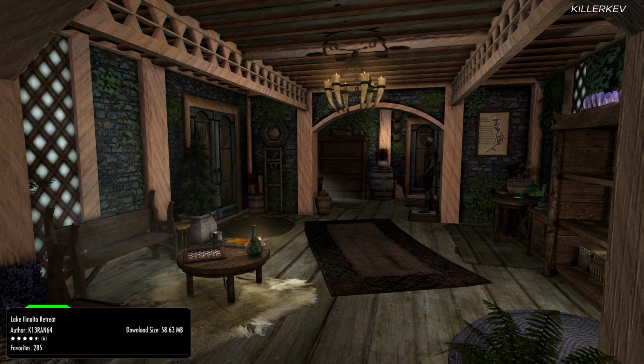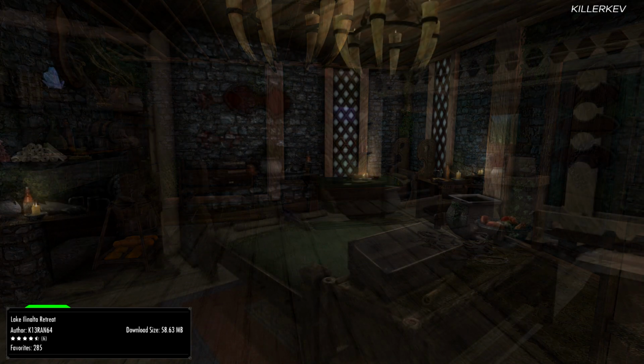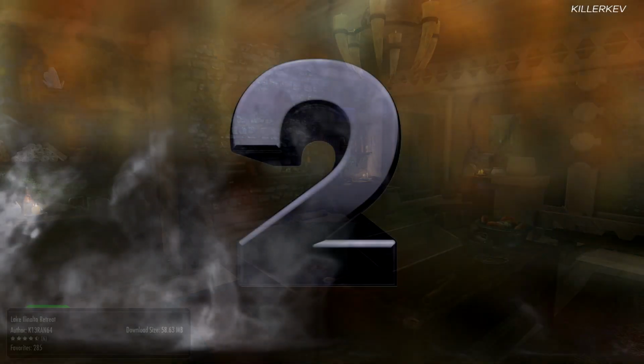This is a very nice retreat. I like where it is. It's a different location. The exterior is gorgeous and the interior is very nice indeed. A lot of attention to detailing throughout, outside and inside, and overall a great player home for absolutely anyone, as it did say within the description, and personal preference too. This could be used for pretty much anyone. I don't think it's heavily sort of catered to one particular class or one particular sort of play style. This one is very nice indeed.